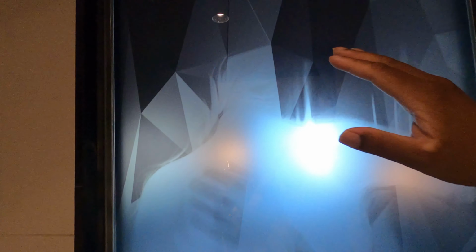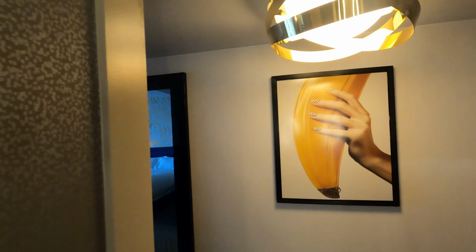This room actually has a lot of hidden features in it. This is kind of like a, I don't know what you would call this. If you know what to call this, you can put it down in the comments. But this right here, this window, actually is a window to the bedroom. And I'll show you on the other side, but this is really neat. You can't really see through it like that, but close that. And so let's go around to the other side.